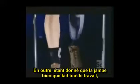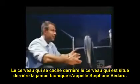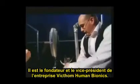And because the bionic leg is doing all the work, there's less wear and tear where the leg joins his knee, a common and potentially serious problem with passive prosthetics. The brains behind the leg is Stefan Bedar, founder and executive vice president of Vitcom Human Bionics.